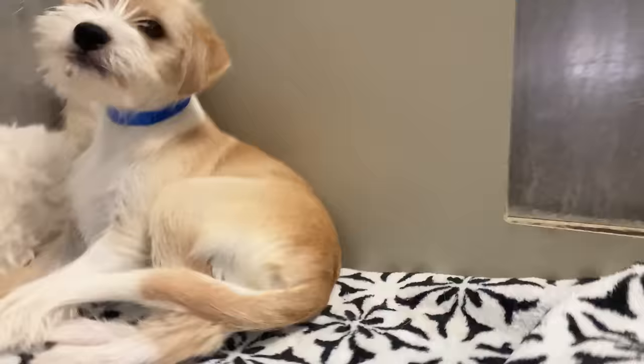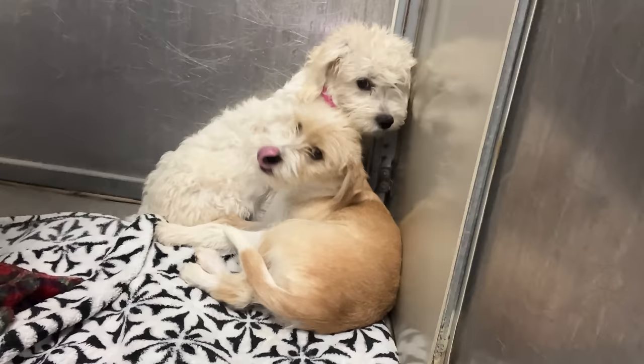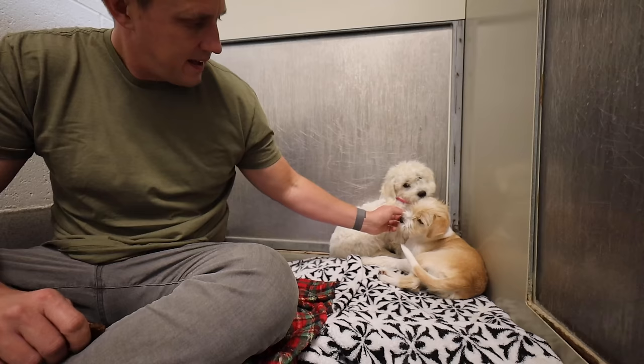Look at that, we got two treat chompers. I think these two are probably siblings. At least they came in together. What you're seeing right here is just us spending 15, 20 minutes together, just getting little treats, getting comfortable with each other. You're so friendly.